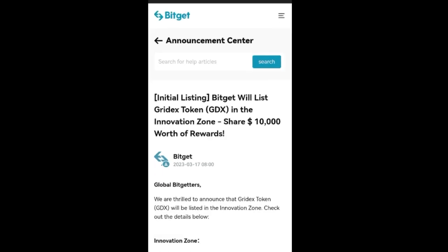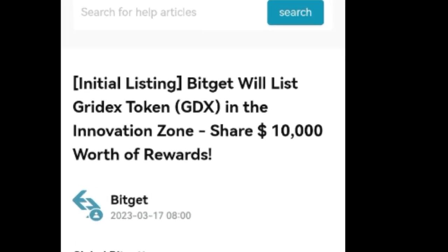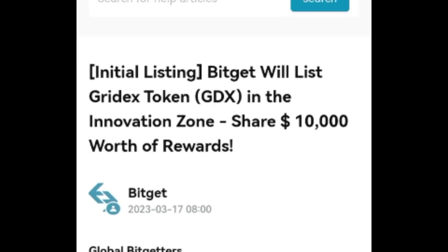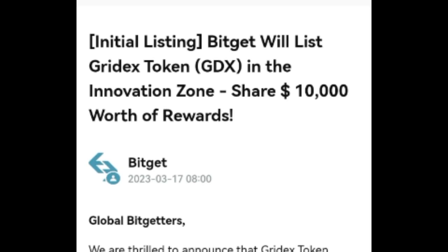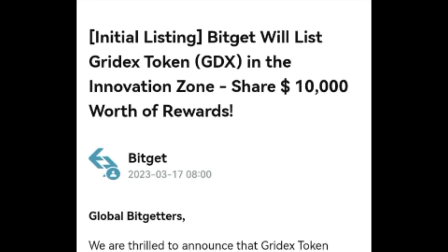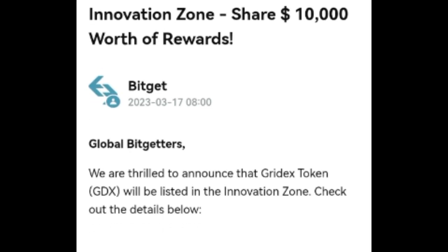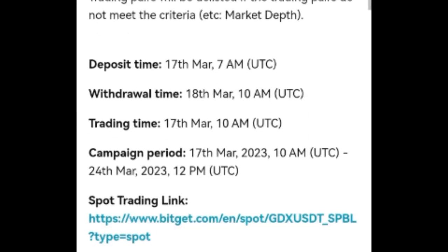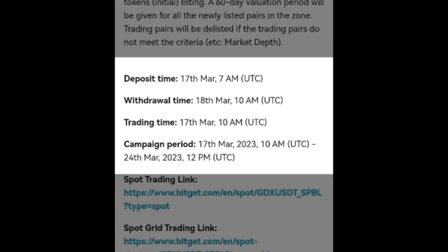Bitget exchange is listing the GDX token in their innovative zone, and you can participate in trading this token on the Bitget exchange and get a chance to share in $10,000 worth of reward pool that has been set aside for those who will be involved in trading this token. Deposit has already started and you can start trading this token, and this campaign is going to last from 17th of March to the 24th of March.